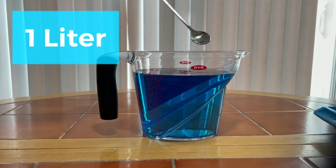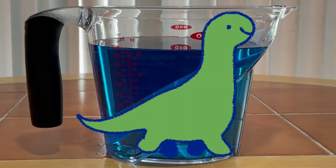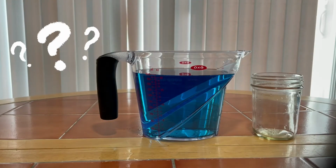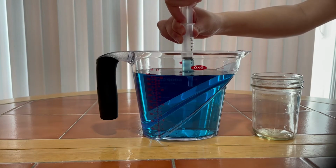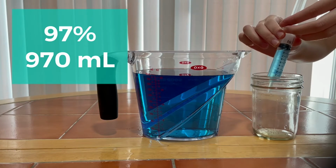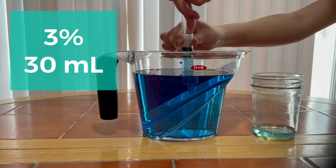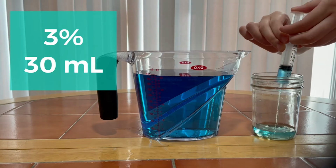This is a liter of water, or 1,000 milliliters of water. This amount hasn't changed for millions of years and doesn't leave the Earth. Fun fact, this is the same water that dinosaurs drank. Now, how much of our Earth's water is in our oceans? About 97%. In this case, 970 milliliters of our water. That means 3% or 30 milliliters of water is fresh water.